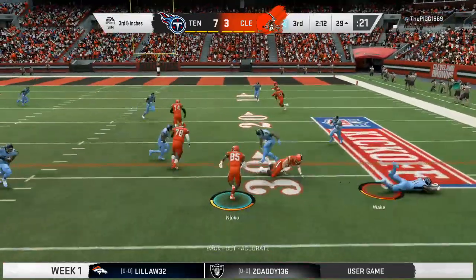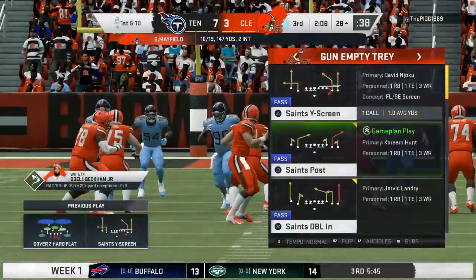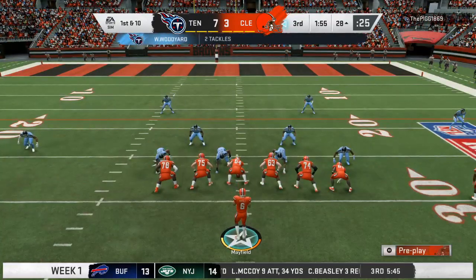3rd and short yardage. Mayfield. That's to the right side and complete to Njoku. Officially a gain of just a yard there, but they do convert on 3rd and inches.